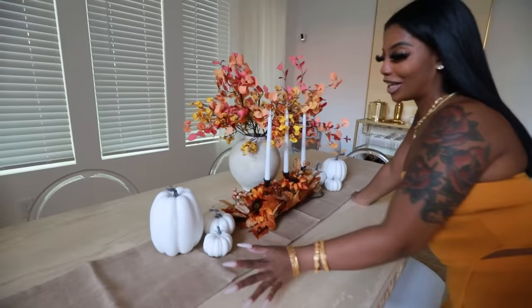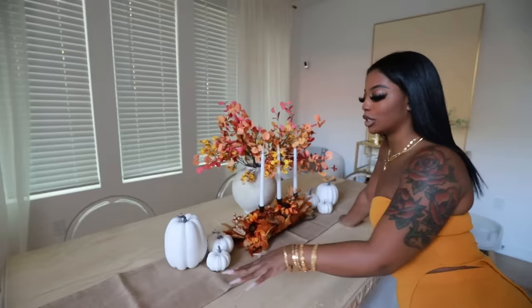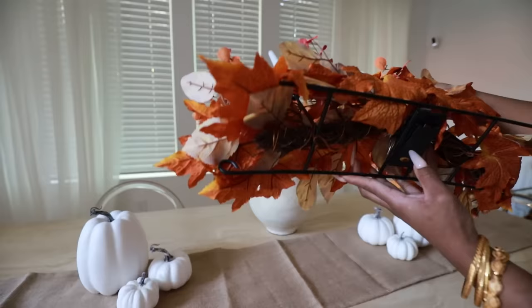All right, y'all, so right here is my little table decor. I was going to do a plate setting, but I was like, no, not for fall. So I just bought this little runner that matches the same fabric or texture as my rugs. Then I got these fake pumpkins, they're white. And then I got this, which y'all, I found randomly and I was like, oh yeah, I gotta get it. And it turns on. See, isn't that so cute?